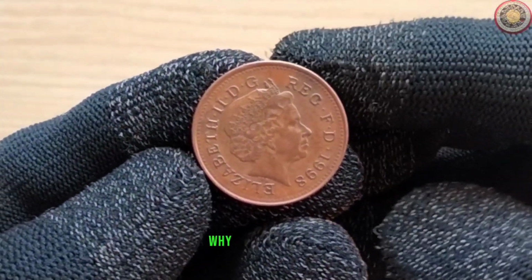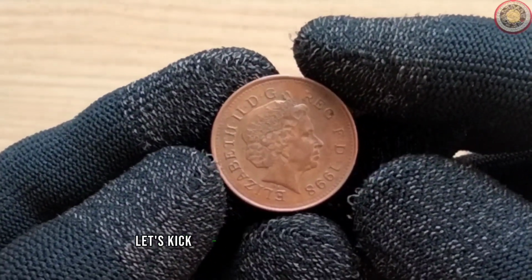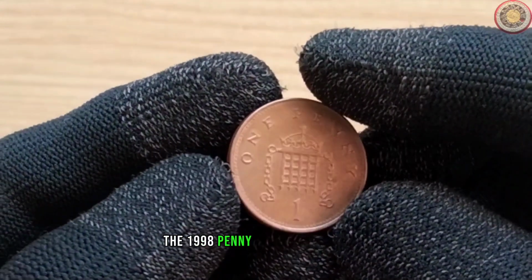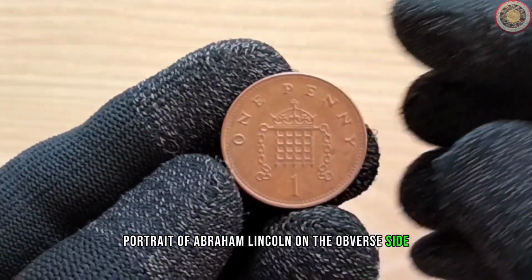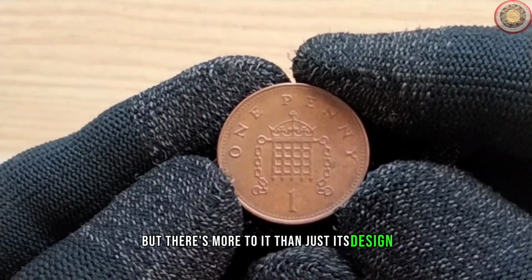So, why the 1998 penny? Well, this coin has a unique story to tell. Let's kick things off by taking a closer look at its design and specifications. The 1998 penny features the iconic portrait of Abraham Lincoln on the obverse side, and on the reverse we have the Lincoln Memorial. But there's more to it than just its design.